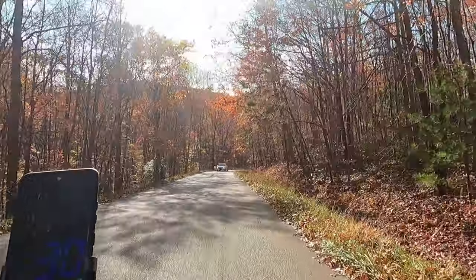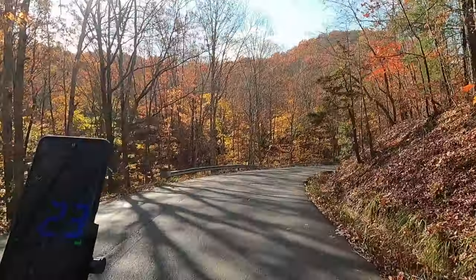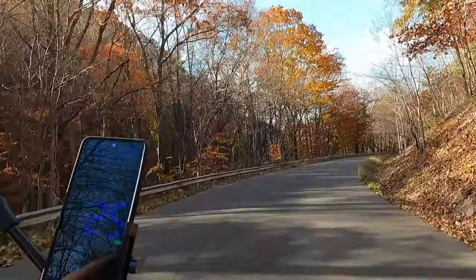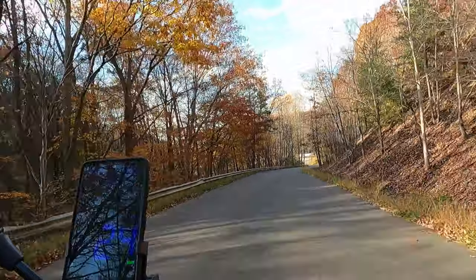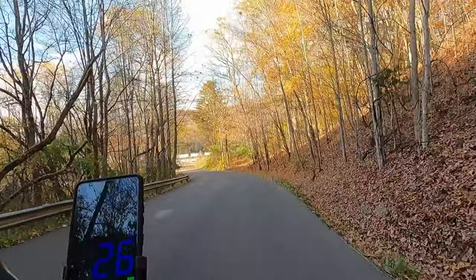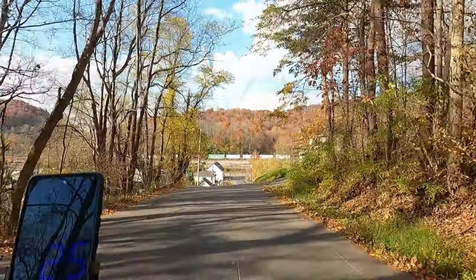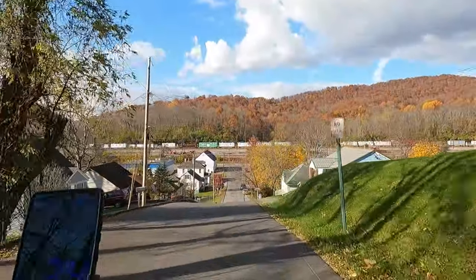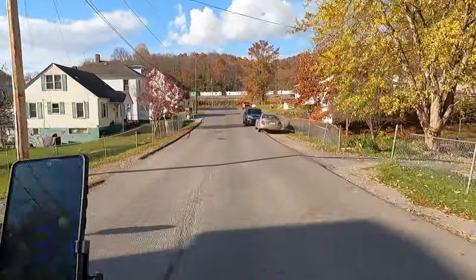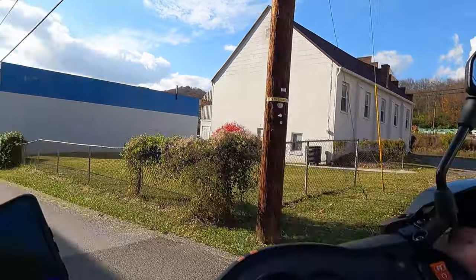Gotta watch the leaves too. Don't want to have any wipeouts. I ain't got no safety gear on except a helmet. Like I say, coming back's gonna be the problem, because there's a hill here that we're fixing to go down. Because this is the steep part. Woohoo! Yeah, on that electric bike, I got up to 30-some mile an hour just coasting down that hill.